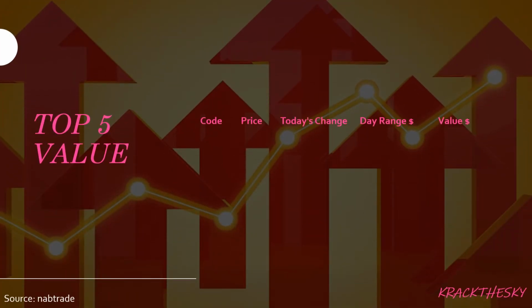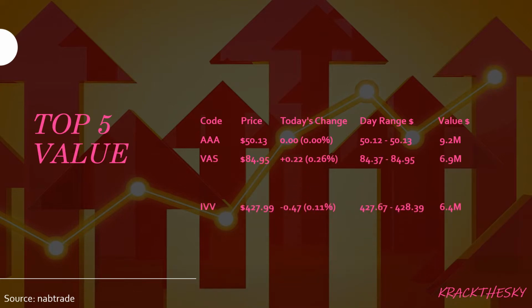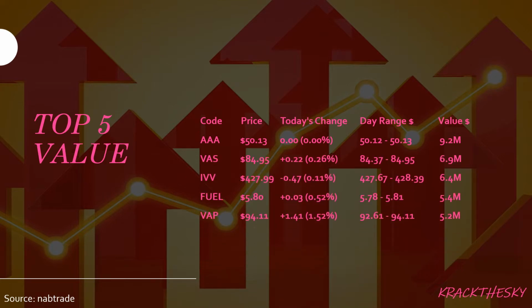Top 5 for value, we saw AAA, VAS, IVV, Fuel, and VAP. AAA, so for those who have forgotten, is the BetaShares Australia High Interest Cash ETF. So that one invests funds in high interest deposit accounts in Australia, banks such as ANZ, CBA, NAB. That has a market cap of roughly $1.4 billion. You expect a dividend here of 2.03%. Morningstar give it a rating of neutral.